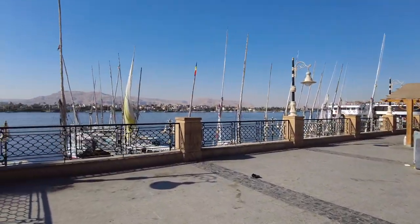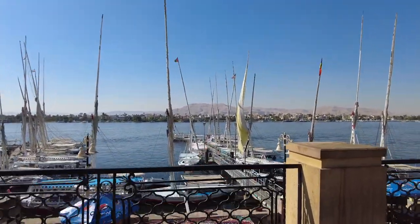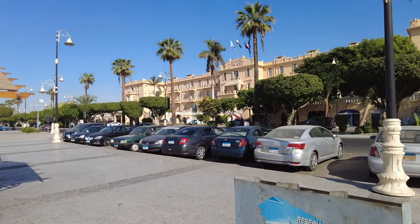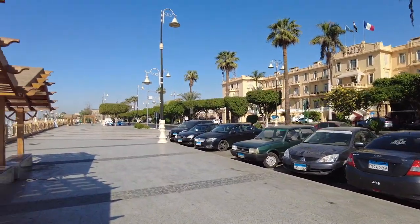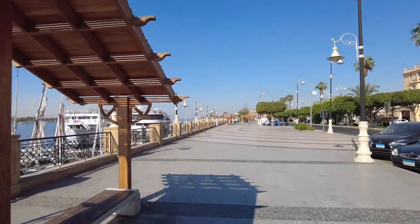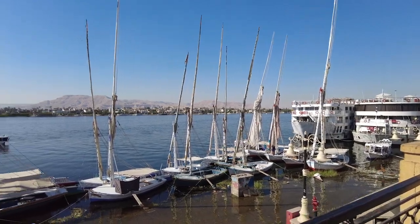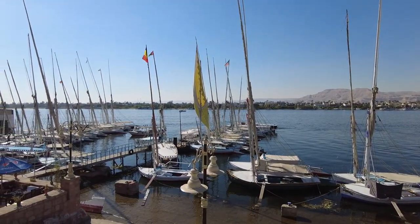So if you're deciding on which side to stay, to book a place, the West side is gonna be more rural, quieter. Whereas the East Bank over here, more businesses, more activity. That's why I decided to stay on this side, more restaurants. So it just depends on what you're looking for. But there's a bridge, and then they have boats that go from side to side regularly. I can see one right over there.